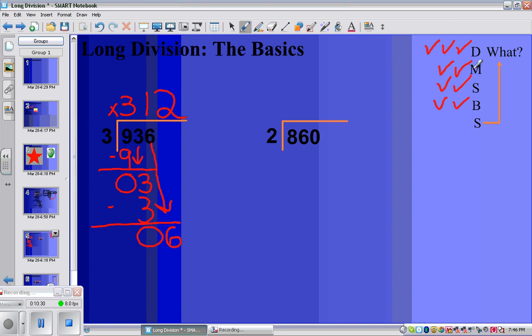Next, I need to multiply. 2 times 3 equals 6. Subtract. Bring down. Oh, there's no numbers to bring down. That means I am finished. The correct answer to 936 divided by 3 is 312.